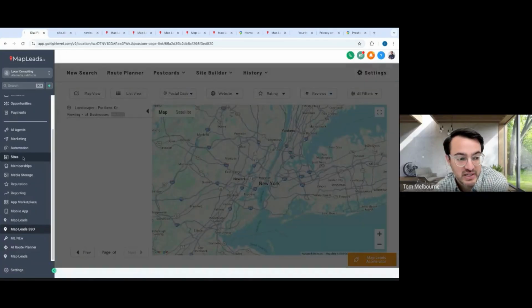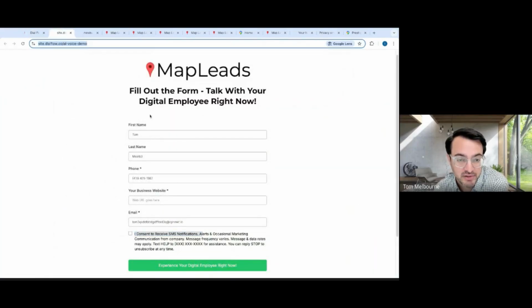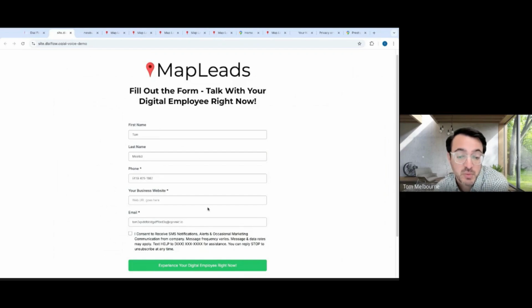So I went into sites, and this is just a demo page I created. Getting to that form doesn't really matter. You can put it on any URL that you have. So this would live on your website somewhere. And when you're doing this, you're building a page in your CRM system, and then you're just adding the form to it. I've seen people build some really cool pages around all this. They'll put video sales letters, things like that. And then it says, look, now experience it yourself. Put your name in your business website. And the coolest part about all this, in my opinion, is that you do grab whatever consent it is that you're trying to have.